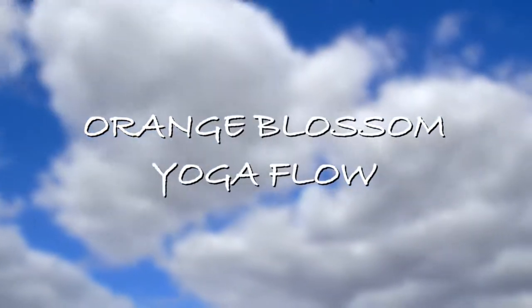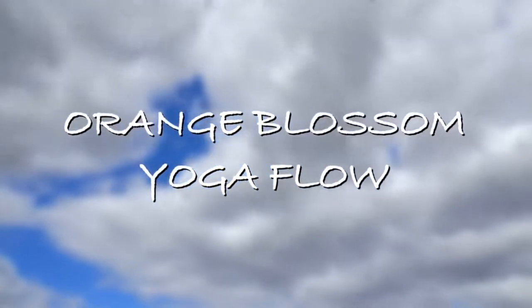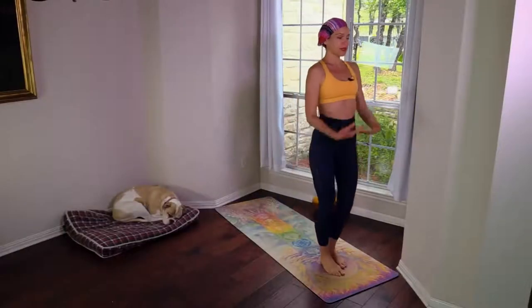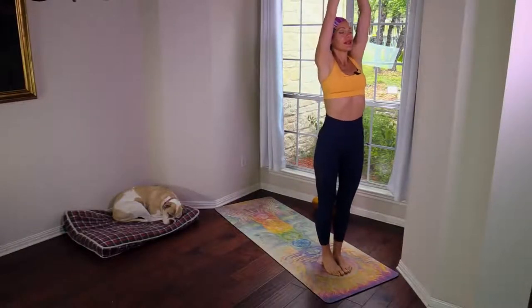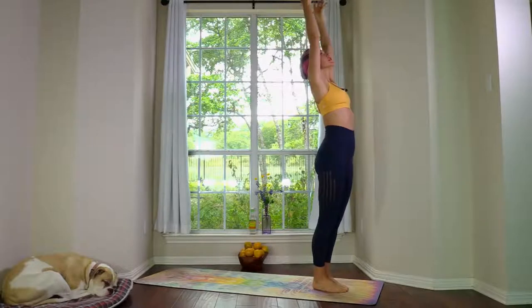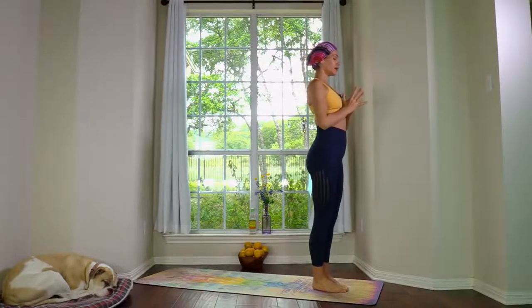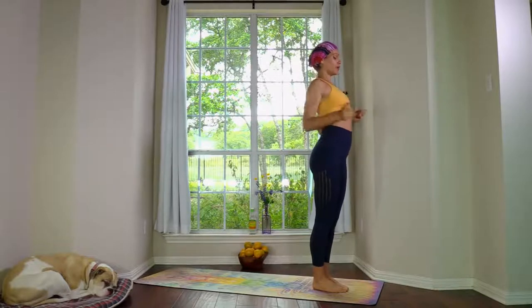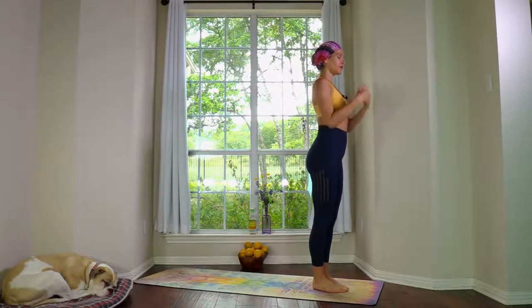Starting in the front of the mat. Inhale, the hands over the head. Exhale, them over the heart. Joyous heart. Again, inhale, lift. And exhale. Joyous heart. Really feel it lifting and opening physically.